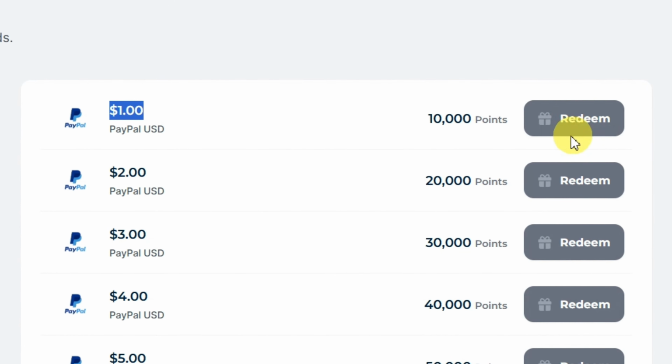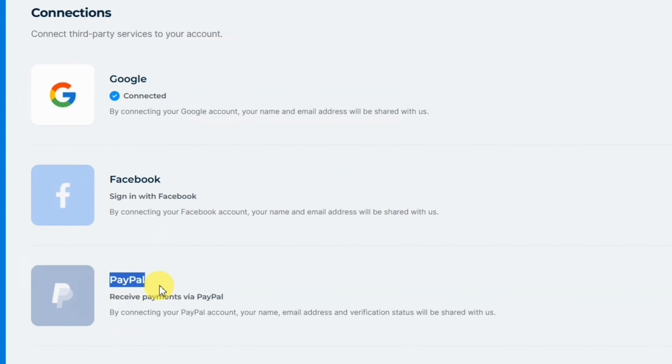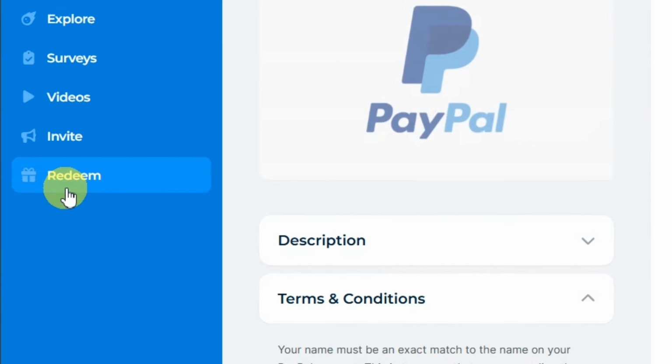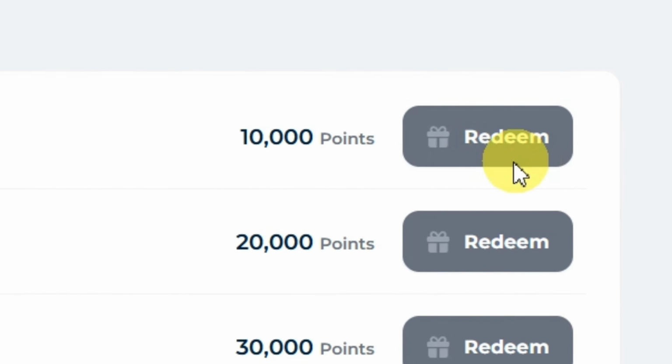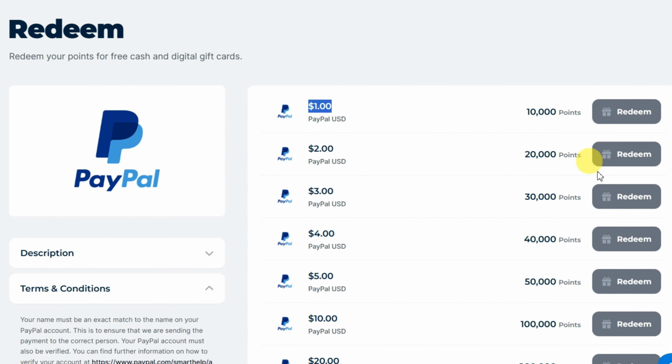Time to withdraw your earnings. Here's how to cash out. Click your profile icon. Tap Settings and connect your PayPal. Go to Redeem in the sidebar. Click Redeem next to your available balance. Money goes straight to your PayPal. That's it. No confusing steps, no hidden catches.